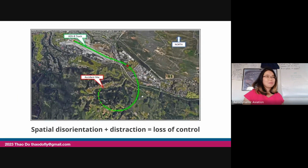Here's what actually happened. So she took off on runway 10, and for some reason, the NTSB is concluding that it's probably because she entered IMC and got spatially disoriented and started a climbing turn. And then there was this distraction of changing frequency, which is a normal thing. Anytime we do a departure, you are asked to change frequency from tower to NorCal. And this distraction adds to this loss of control.